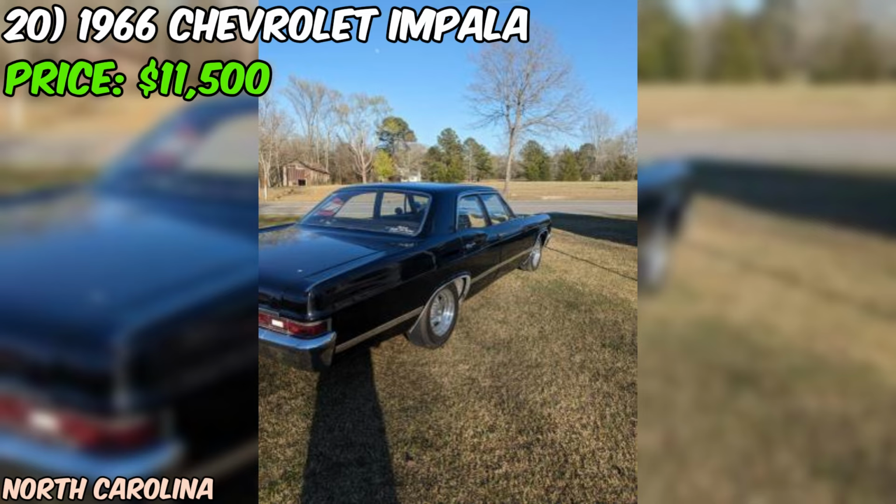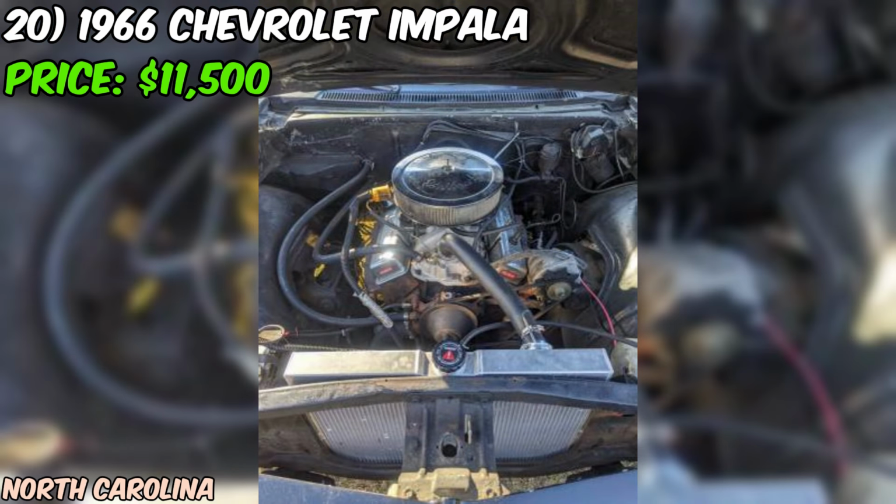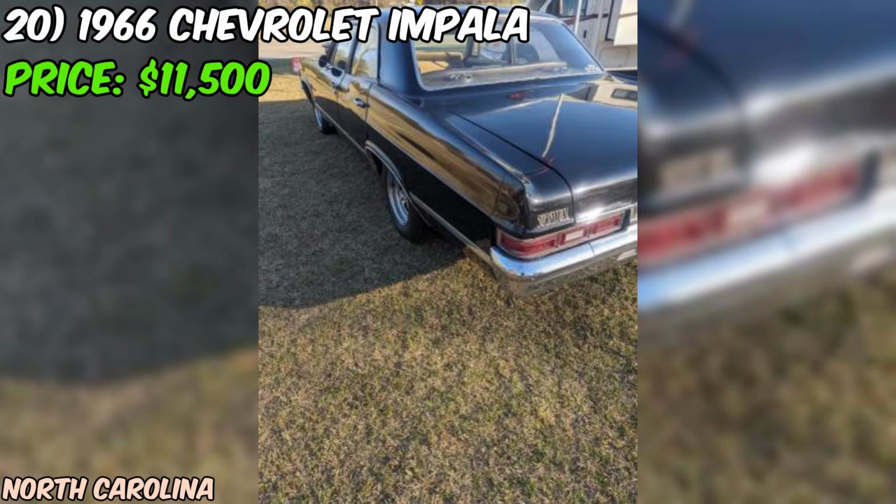The seller also mentions that they're open to trade-ins, so if you've got another classic car or motorcycle that you're looking to part with, this could be a great opportunity to make a deal. And if you're not local to the area, don't let that discourage you. The seller may be willing to work with you on shipping or delivery options.